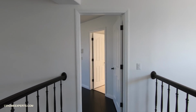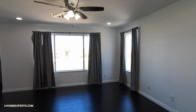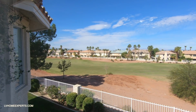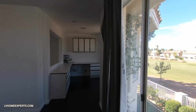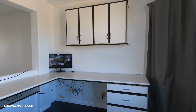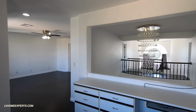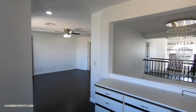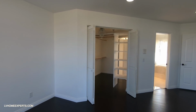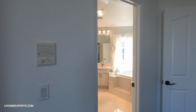Now let's get into the primary. The primary is very large. Look at this. Also, with the primary, you have the retreat. Would you guys make this into an office the way it is, or would you guys turn it into a retreat? And also, would you wall this up or leave this open? Let me know in the comments below. Another thing is that it looks like this closet opens up on this side, right? Here's the bathroom.